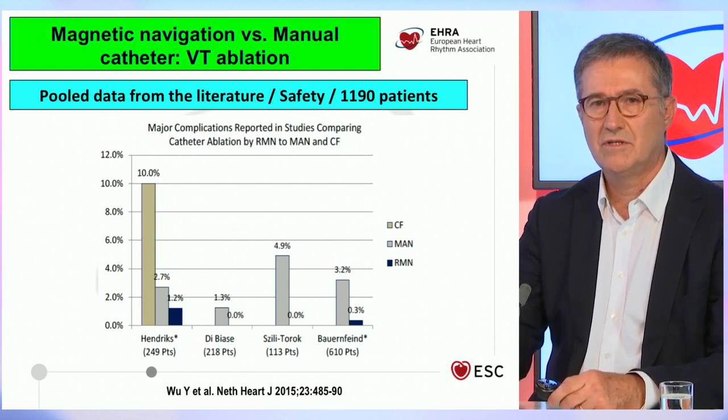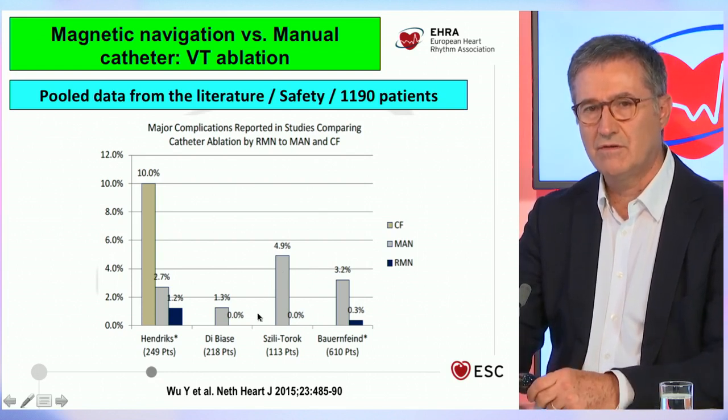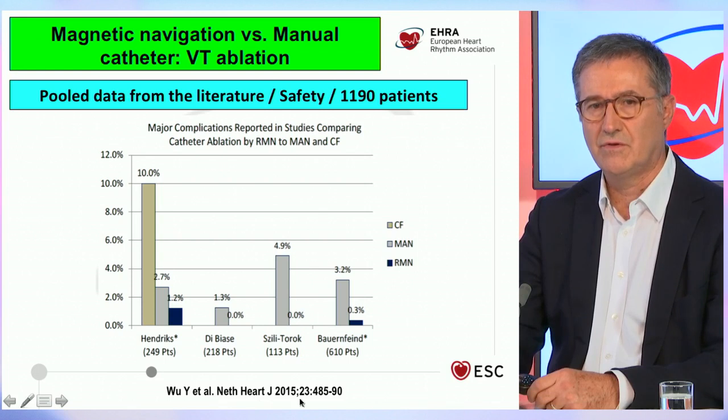So I'm going to the different points, and we have some data from the literature. I could look at the different data that were published individually, but this is pooled data which have been published in this Dutch journal 3 years ago. Dr. Wu reviewed the different cases, and as you can see here, in terms of major complications, the manual navigation here in gray has a higher complication rate as compared to magnetic navigation, which is here 0.3. Here it's 0, here it's 0, and here it's 1.2.